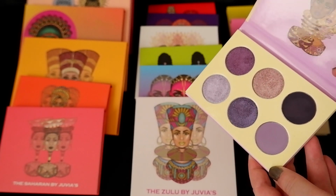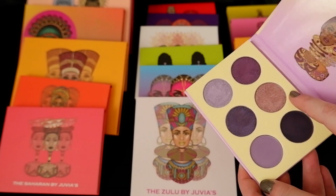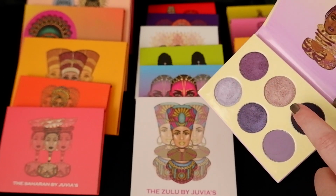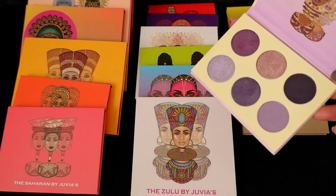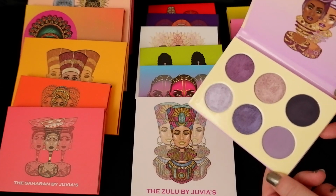You do get some solid purples. However, I wish perhaps this would be a matte to tie in with some of these shimmers a bit more, because I feel that these two are a little bit more cool toned, whereas this one, for instance, is a bit more warm toned. So I'm very capable of doing a look with this. It's just, I'm not sure whether the color story is truly my favorite.